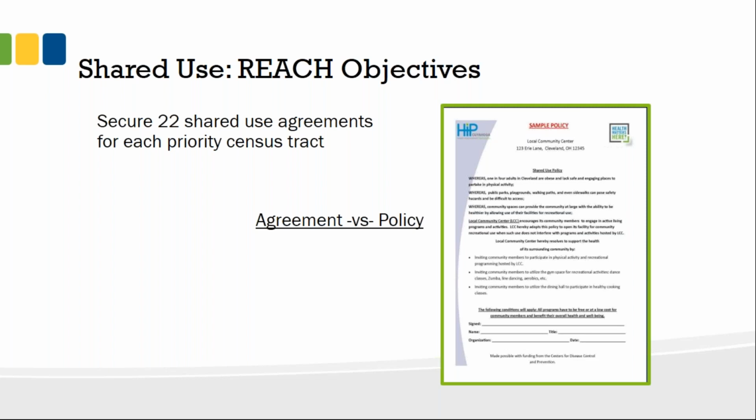So we changed it over to policy. We felt that by creating a shared use policy and having them implement it into their policies and procedures manuals, and lead how they rent their spaces out or utilize their spaces in the future, this would be more impactful. So we created the shared use policies, and each policy is tailored to that site. Whether they have a community room, a basement space, an outdoor space, or a kitchen, we're able to tailor it and make it unique to each site.